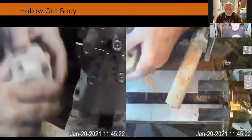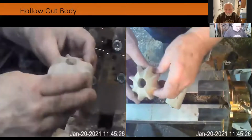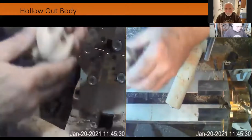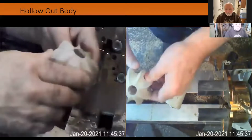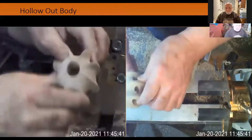Now we've got our 1/2 inch holes. You can see we've got them drilled in here. We want to take and kind of hollow this out just a little bit, mostly to clean it up, because I don't know if you can see it in there.